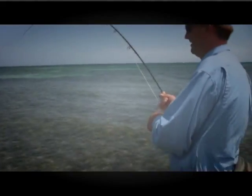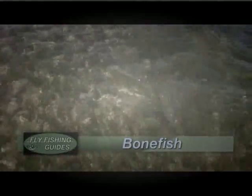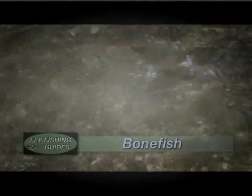Good job, man. That is a hard pulling fish right there. Beautiful bone. Nice bonefish. What do you think?